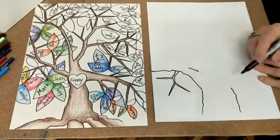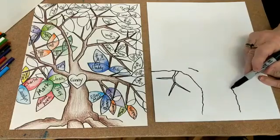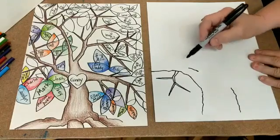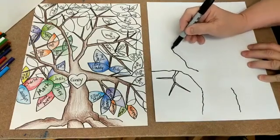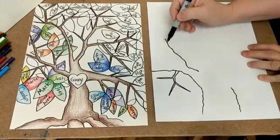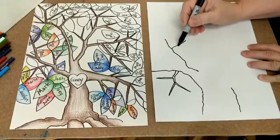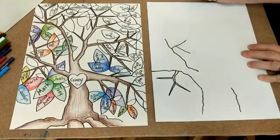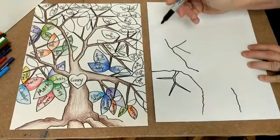Okay, so this limb's going to start, see how wide it is? Which is not as fat as the tree trunk, right? And let's maybe break it off and make a limb go up here. And maybe we make a limb go off this side. And maybe we'll make a limb go off this side. It's kind of like making a spider web almost.